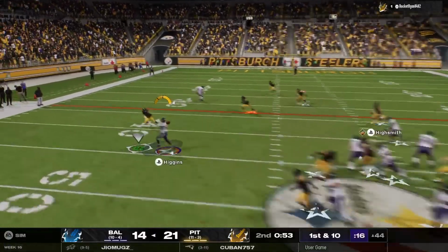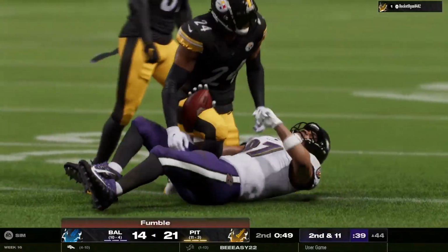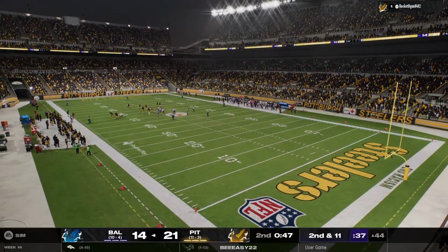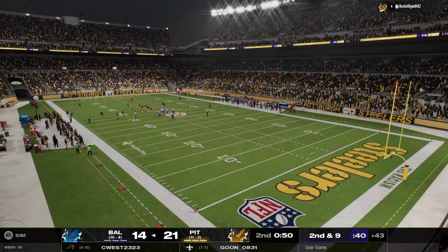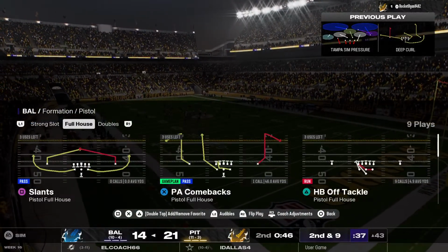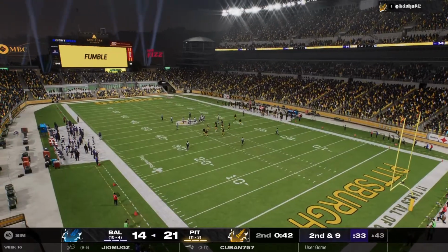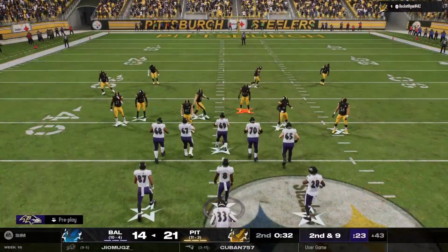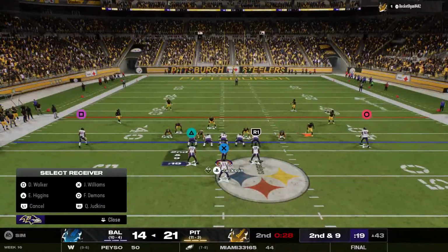Jackson. This pick, and the ball is knocked out. But fortunately, he's able to recover his own fumble, or that could have been trouble. And now before the ball changes hands, they're going to take a look at this just to make sure that they have it right. So that one overturned. They say the knee was down, and that will not be ruled a fumble.